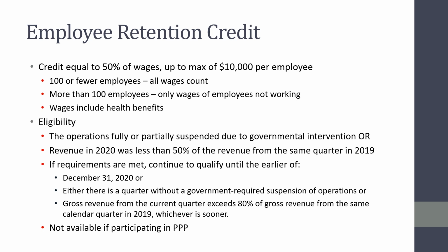The credit is equal to 50% of wages paid to each employee up to a maximum of $10,000 of wages per employee. Now, for a business with 100 or fewer employees, all wages count towards this credit. For employers with over 100 employees, only wages paid to individuals who are not working during the shutdown are eligible to count towards the credit. And it's important to remember wages do include health benefits in both of these definitions.